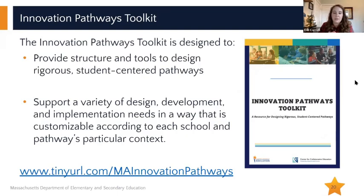It includes processes, tools, materials, and examples that are related to the essential components of pathway program design. And so these tools and resources that are included in the toolkit are certainly not exhaustive. And we don't intend that your design and development teams necessarily make use of each and every single tool and resource that's there, but rather this toolkit is really intended to support a variety of design, development, and implementation needs in a way that's customizable according to your school and your team and your pathway's particular context.